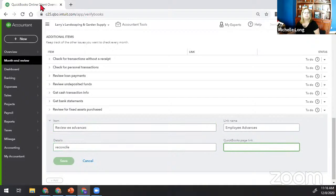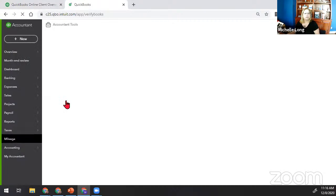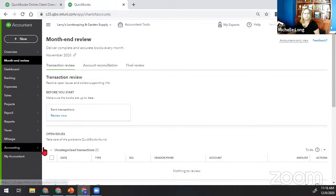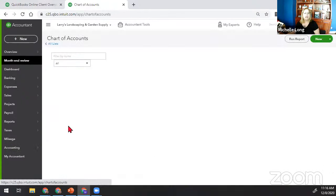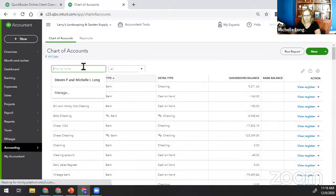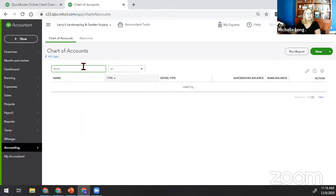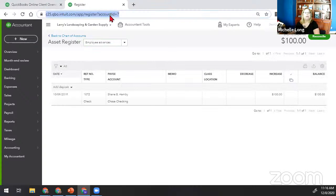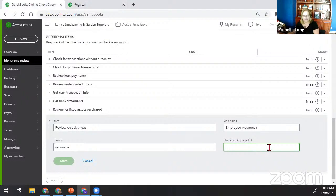So what I'm going to do is I'm just going to right click and duplicate. And on this other tab, I'm going to go into my chart of accounts under accounting. I'm going to look up employee advances. All right, so I'm going to go ahead and click on this register here. And now I'm going to copy the URL, come back over in here, and paste that URL. And now I can save this.